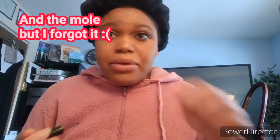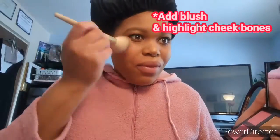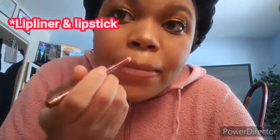So now I'm just going to finish off this makeup with the lips, the highlight on the cheeks, and the blush. I'm gonna come back to that. Okay, here we go. Color me impressed. That's all I have to say.